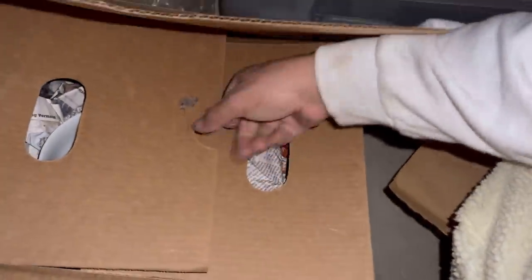Here we go. Last box. Oh, you know what? Oh, this is a box with all the wares. This is from the wear unit. No! We are out of boxes, guys.